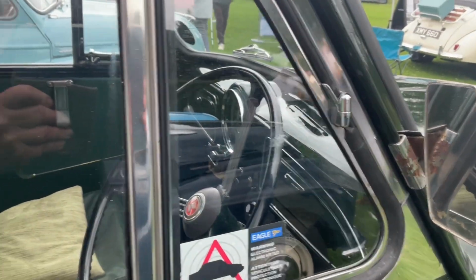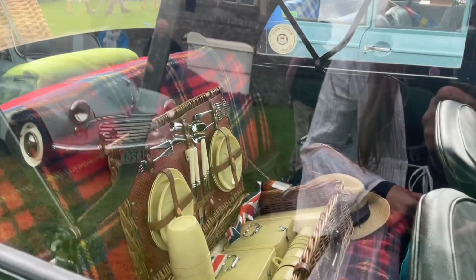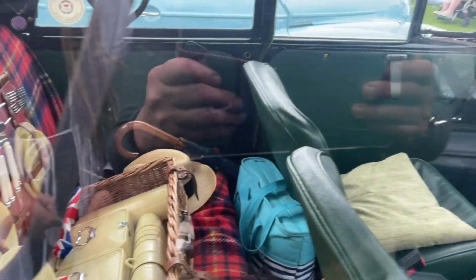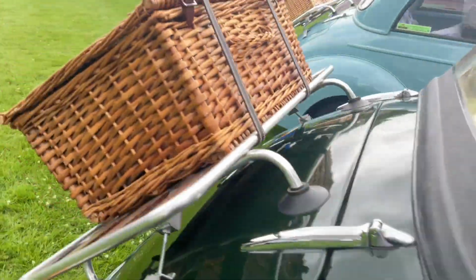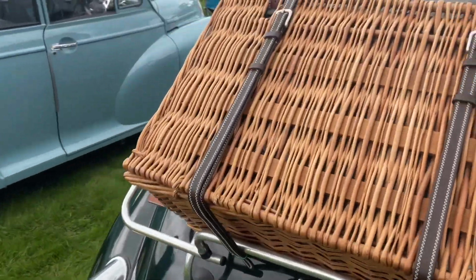Oh, look at these! I think they must be. Oh, yeah. I don't think you can have a classic car without a picnic basket. And on the back. I mean, you don't use them, but they have to be there.